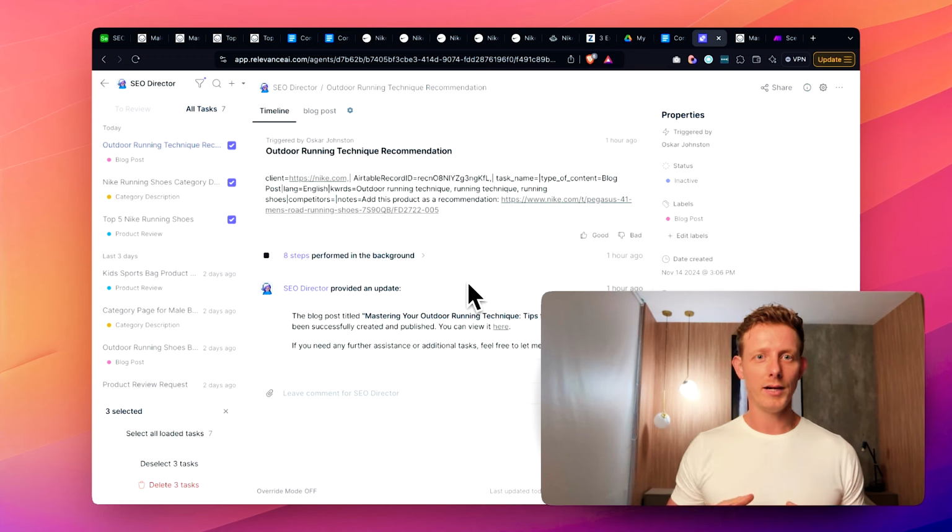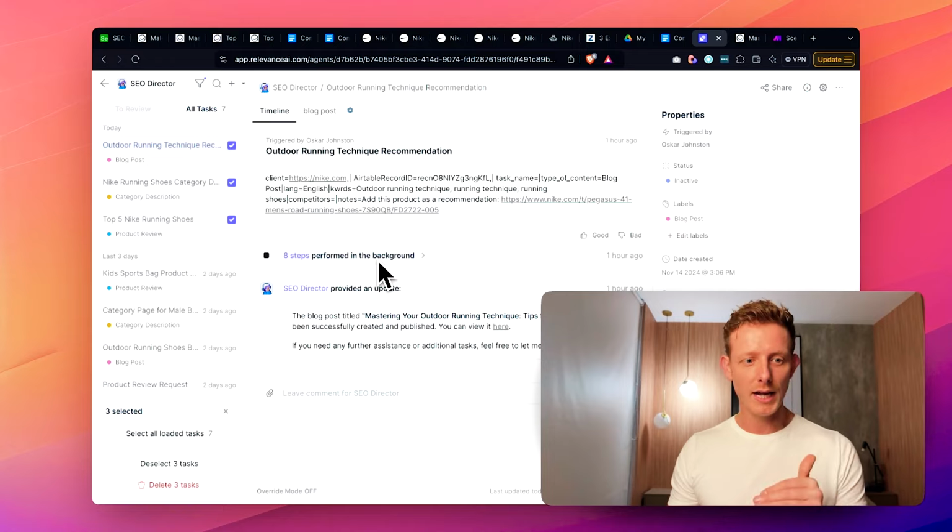I won't go into detail, step by step, through each of the agents and each of the tools, because that would literally take probably 5 or 6 hours. And the second reason is we're also implementing this system for more clients, and that's also why I'm not giving away the template for free this time. But I'll give you a quick breakdown of how this works in the background.